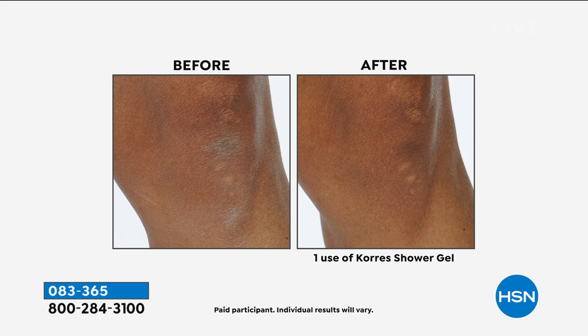You can transport yourself to the beautiful islands with the gorgeous blossom, or if you want to just have something romantic and feel like you're at a spa, you've got that wild orchid, which I think we still have. And the pomegranate is just energizing.